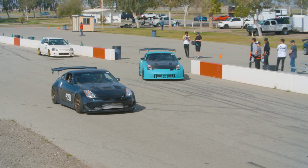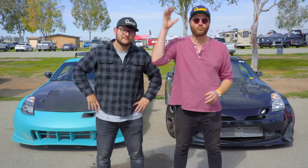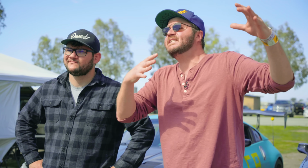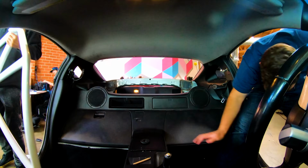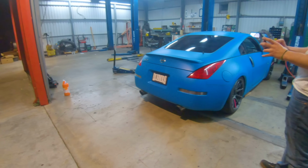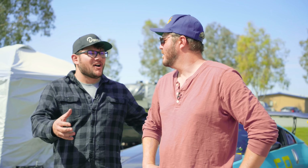Today, after 6 months of hard work, we are finally putting them head-to-head on a real track to see if all that money translates into real world, not internet forum, not my uncle says that this does this, real world results. But before we do that, we're gonna break down all the mods that we've thrown at these two cars that add up to that crazy dollar amount.